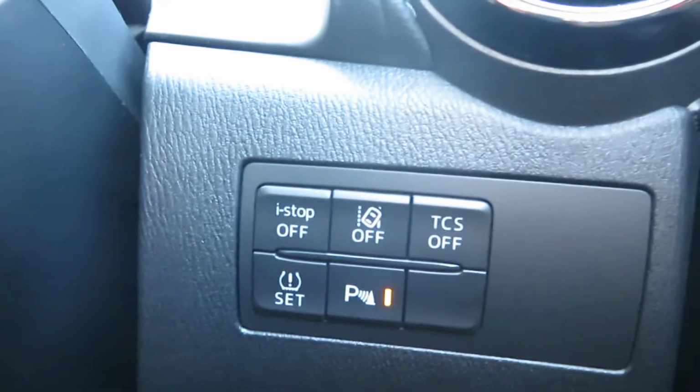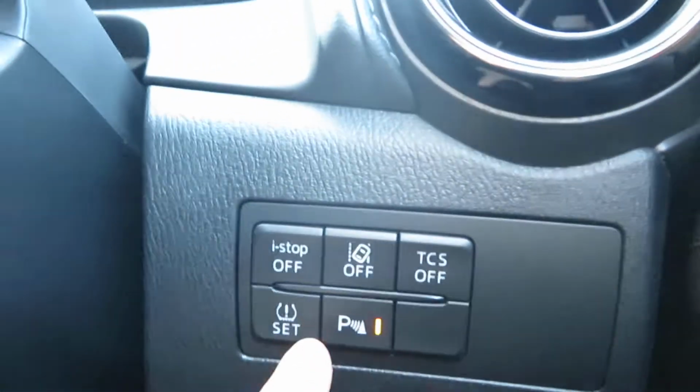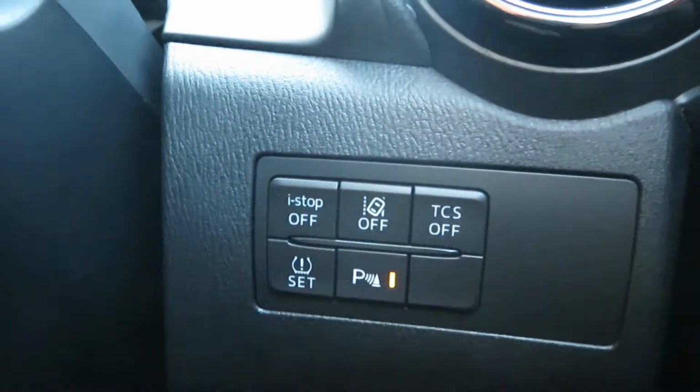Controls down here for the iStop technology. That's the engine cutout technology the car has. Tyre pressure monitoring system here. Parking sensors and a lane departure warning system as well.